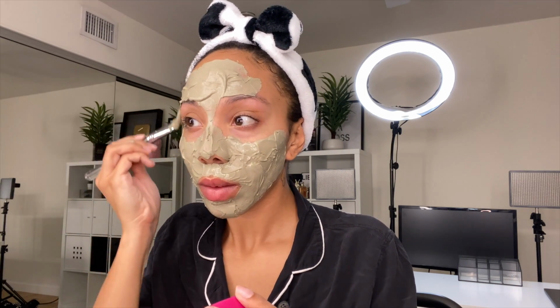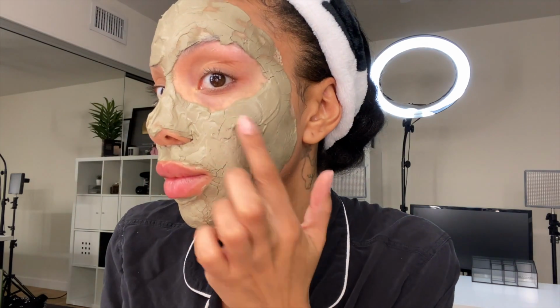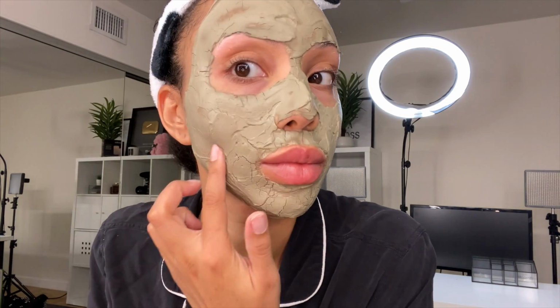Whatever you do, make sure that you layer this on really thick. We don't want it to be too thin and dry out too quick. I'm only gonna keep this on for about 10 minutes because I don't want it to fully dry, because when it dries, this stuff starts to crack and it will pull your skin and it will damage it, making things worse. So we're not gonna let it dry all the way. You want it to be dry to the touch, but it's still kind of moist and wet. You can still feel the wetness. And the drier it gets, the harder it will be to wash off.